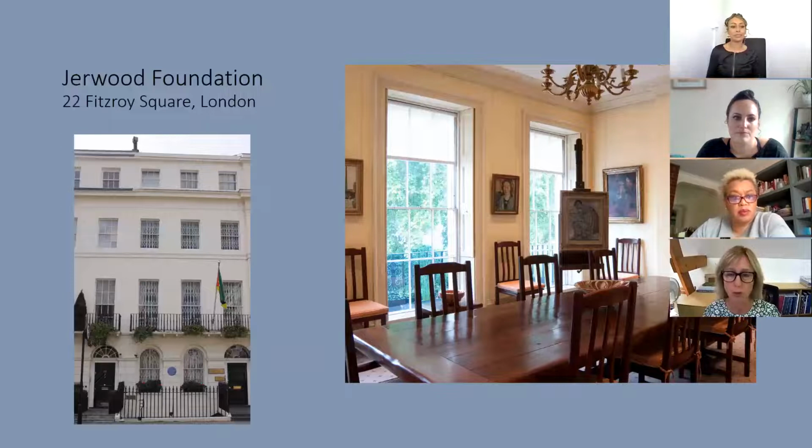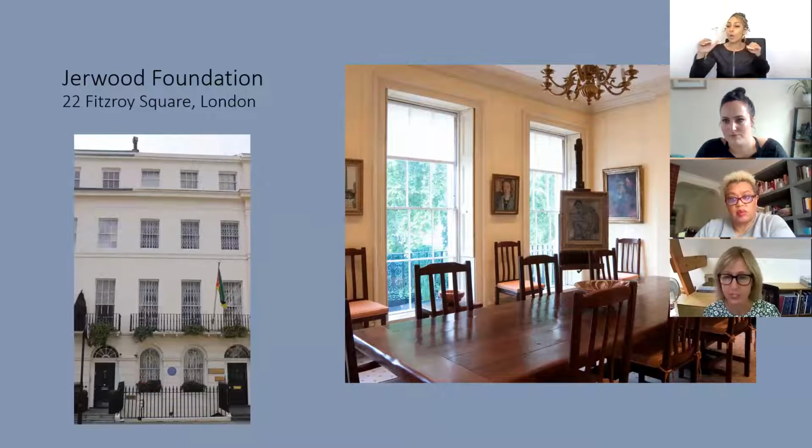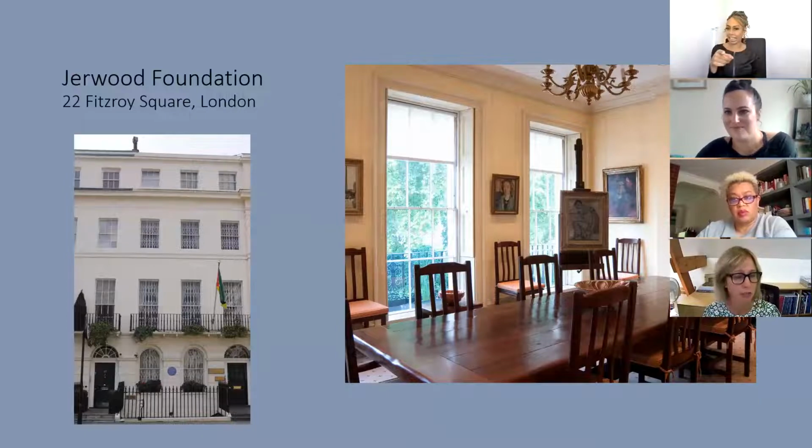Wanted to move on quite quickly to this slide, which shows 22 Fitzroy Square in London, this perhaps quite grand exterior of a Georgian townhouse, which you can see on the left-hand side. Number 22 is the left-hand door. The photograph on the right shows the interior of the first floor room, taken on quite different days, because the one on the right looks quite sunny and the one on the left looks quite overcast, so not taken at the same time.